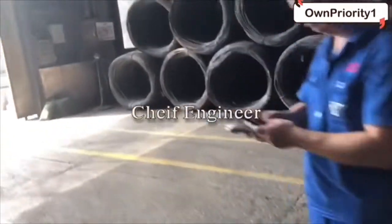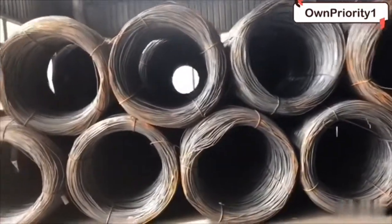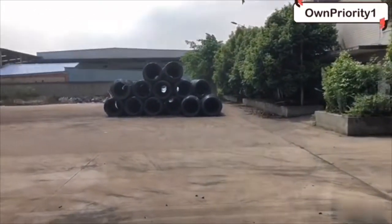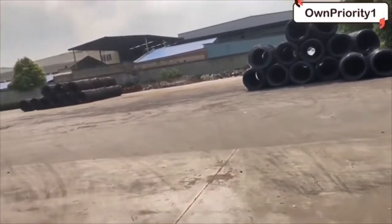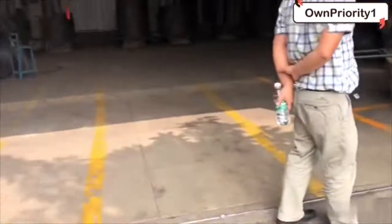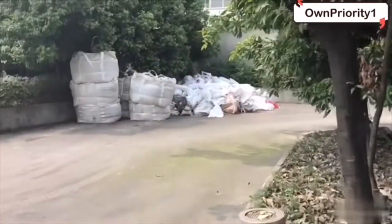Every Friday they have to stop production because Friday is cleanup. They have to do cleanup inside and make sure the place is clean. But because of too many orders coming in, they have to work today. If we go inside, they will probably have to provide us with a face mask. So let's hold on and wait for someone to come with face masks. Let me find out what this is.